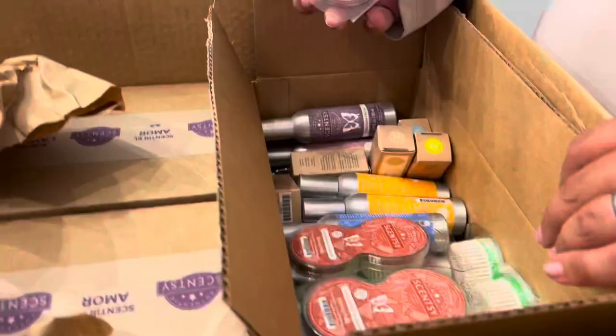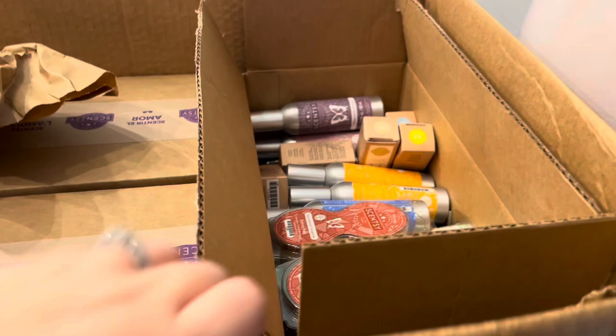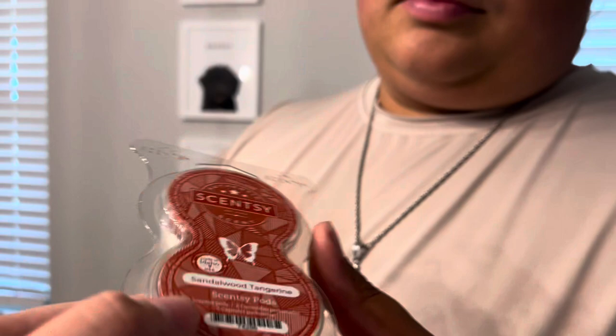Yes. Oh my gosh, you guys. Oh my gosh, yes. Okay, if you get one scent out of this whole video, sandalwood tangerine, smell that. Love it. It smells so good. I have it in the laundry room and I have it in our bedroom. It smells so stinking good.